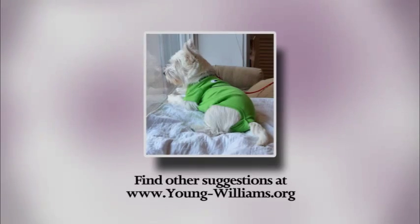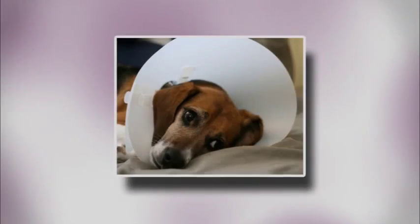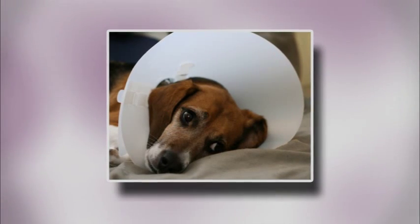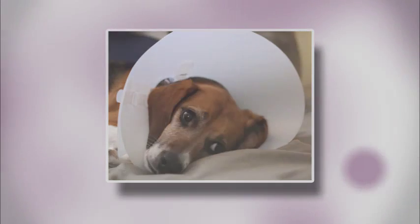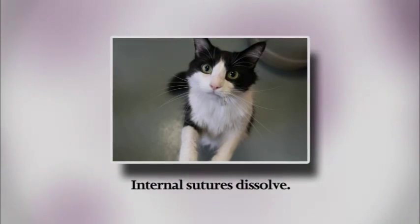We also have suggestions for dealing with licking on our website, young-williams.org. This is for your pet's benefit. They may look pitiful, but they'll appreciate not having to come back to get a swollen incision checked out. Your pet's sutures are internal. They will dissolve in about 3 months, so there's no need to bring them back to have them removed.